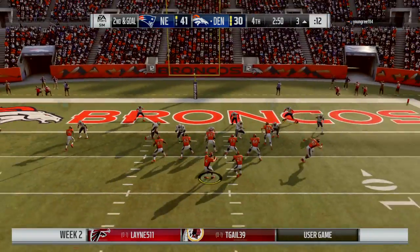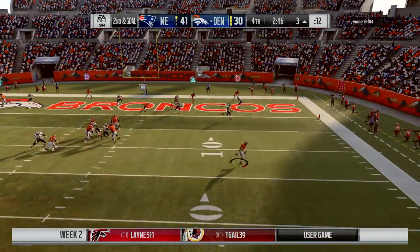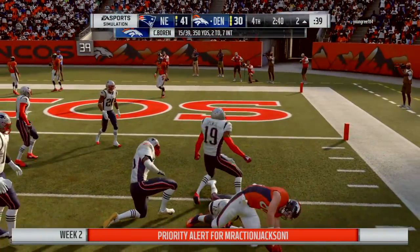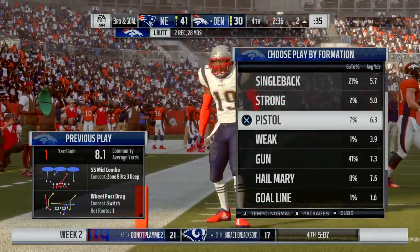Lucky 56. Out of the gun, they'll look to throw. Escaping the pressure right. He gets away from 1. And he's got it. And he's able to get it down to the 2-yard line. They get only a yard there. Now it's 3rd and goal.